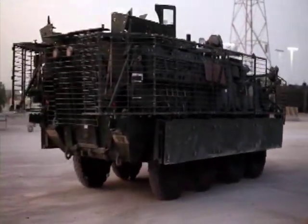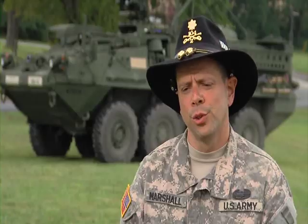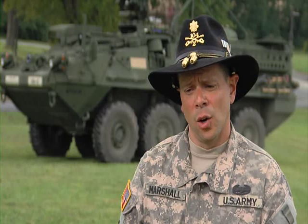Improvements like this are a welcome addition to the Stryker's battlefield platform. My first tour in Iraq was from 2004 till almost the end of 2005. And though we had all the tools the Army had to provide to us, some of these other systems weren't online yet. And I can tell you that it was a marked difference on the ground this last tour.